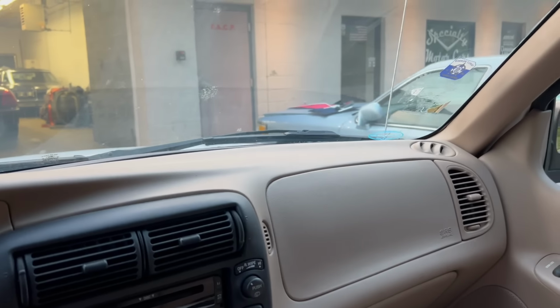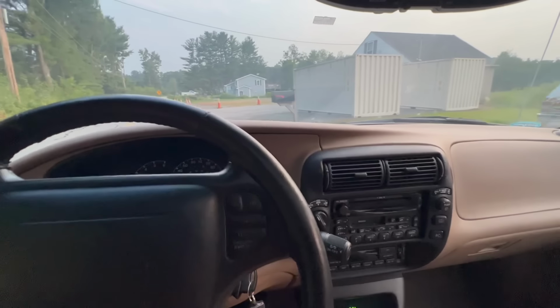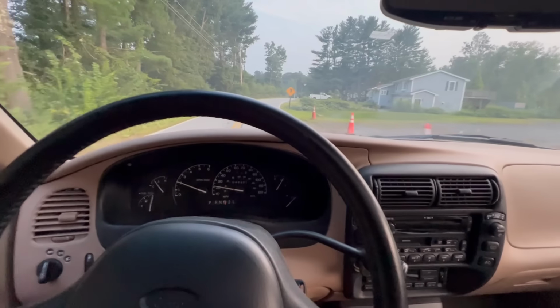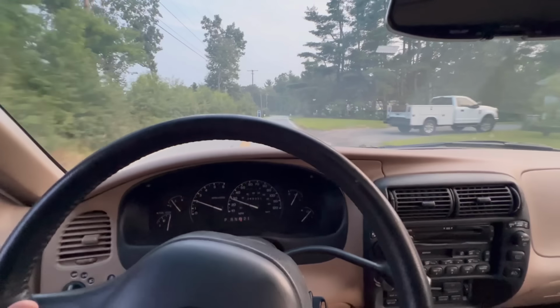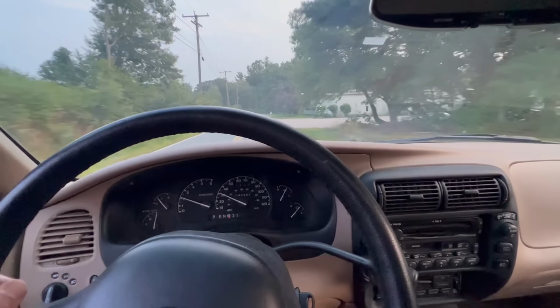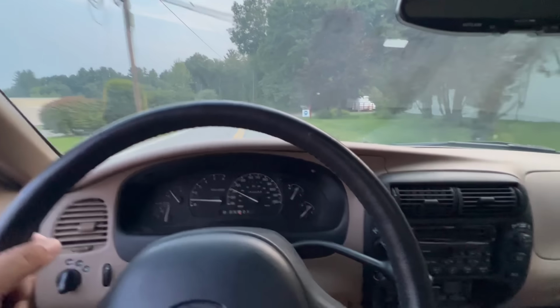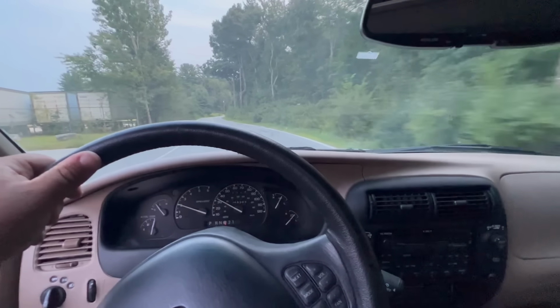Let's see how good it runs. You know what? I would almost bet that that exhaust probably got damaged. Maybe coming off the car carrier? I don't know. Ooh, those tires are a little flat spotted, I think. Maybe it's just the road. She drives all right, though. No, those tires are flat spotted. Holy shit. Yeah, she'll have to get a new set of rubber, I guess.